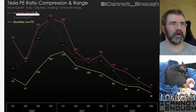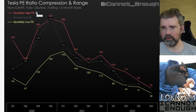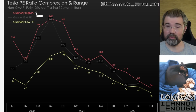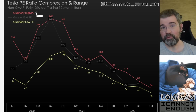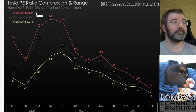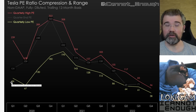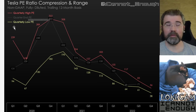We're looking at what the high PE was during the quarter, so based on whatever the highest price was that quarter, divided by that quarter's trailing 12-month total non-GAAP earnings per share. Then there's a quarterly low, that's the yellow line here. What was the lowest PE during that quarter? And the other line, the one in between, is the quarter end PE.